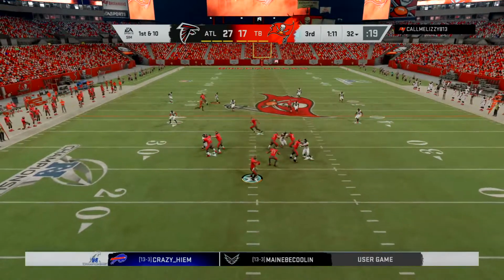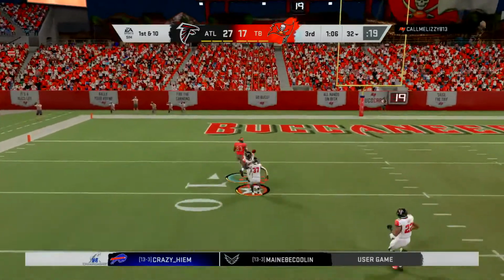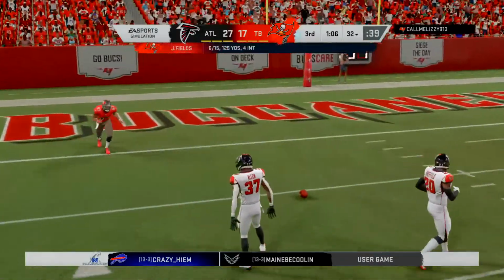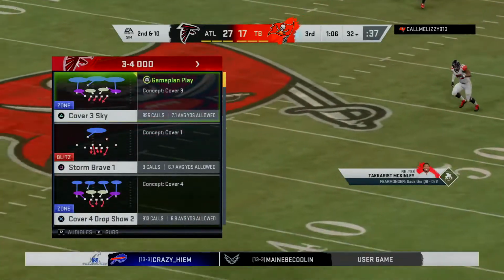Throw it on the first play. Give the quarterback some confidence. See what happens. He's going to launch this thing way downfield. And that'll wind up incomplete. Trying to give his man room to run under it, but it's 2nd down.